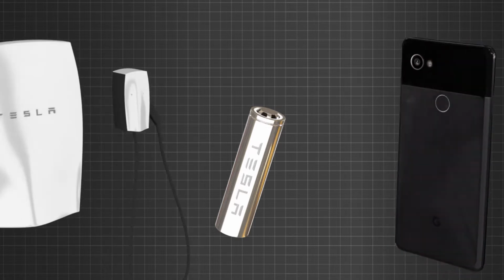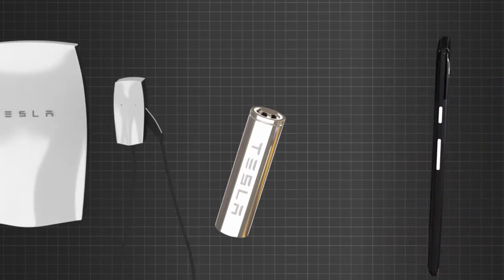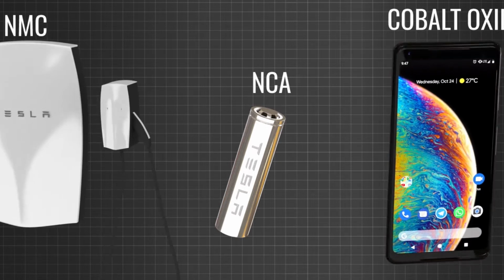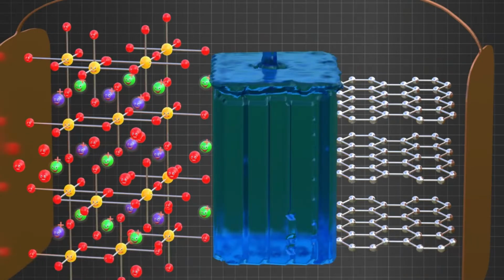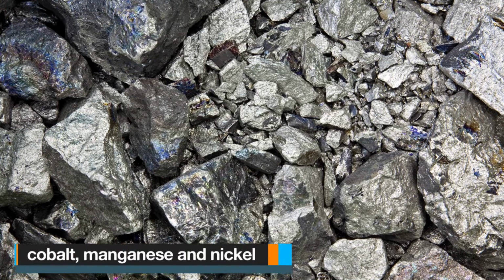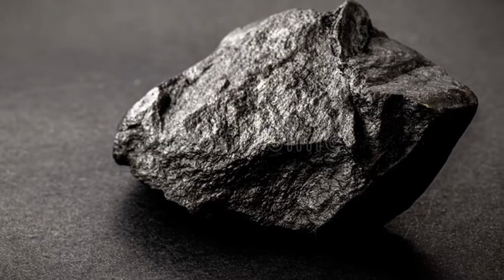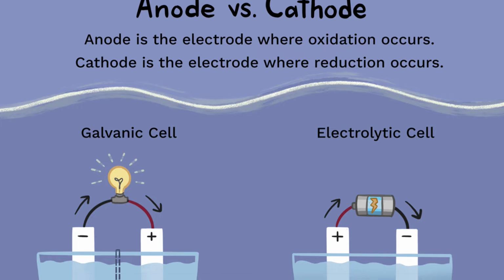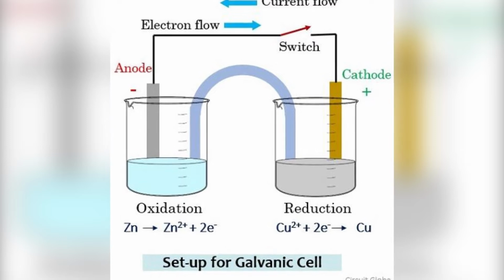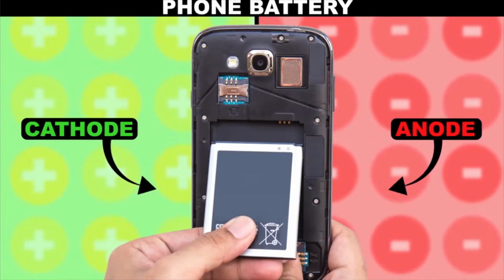It should be obvious to you now that the most important material used to produce lithium-ion batteries is lithium itself, which is a light metal. Other materials include metals like cobalt, manganese, and nickel, along with graphite, which is another form of carbon. A cathode in a lithium-ion battery is usually made of cobalt, manganese, and nickel, and an anode is usually made of graphite. Both anode and cathode can store lithium.